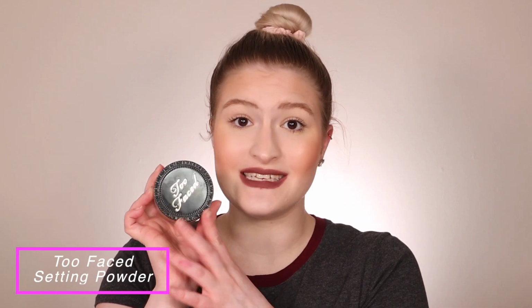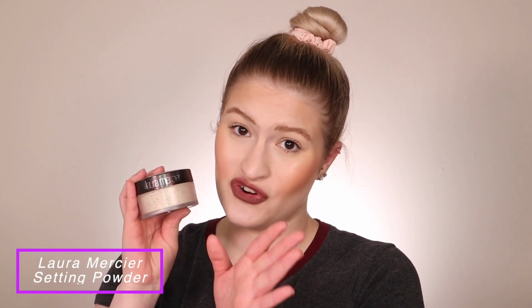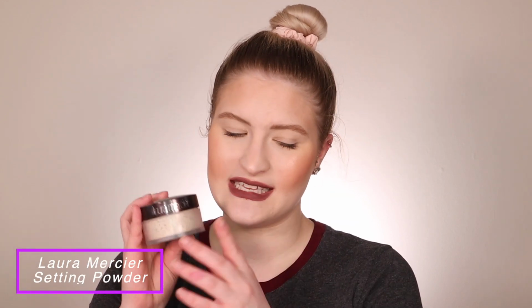This one's definitely more of a hydrating one. This one I would say is probably more matte, so depending on what your skin type is, I really like these two. For powder, my two favorite high-end powders that I've been using for years and would recommend to anybody. The first one is the Too Faced Ethereal Setting Powder, and the second one I have here is, of course, the tried and true Laura Mercier Translucent Setting Powder.